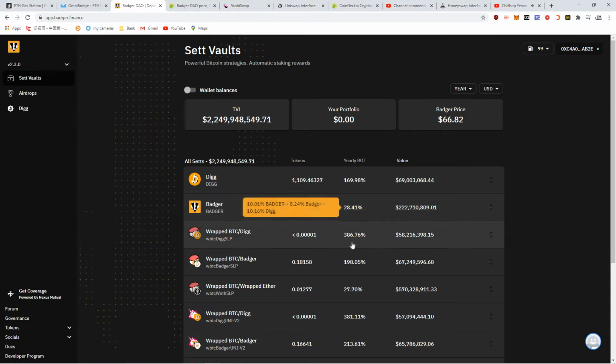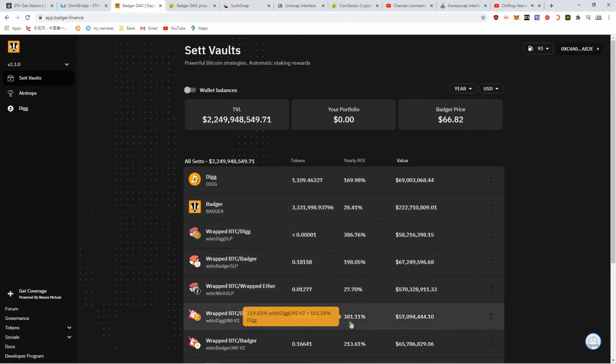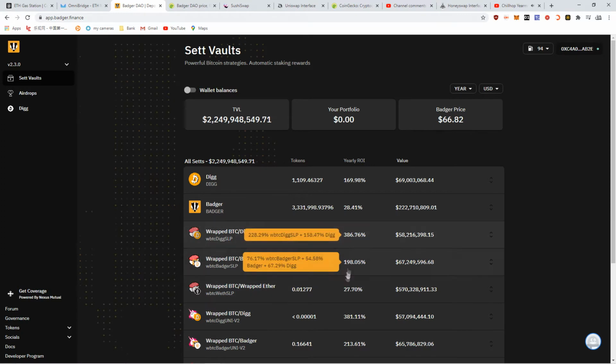Now this staking is not as high as doing the liquidity pools. Maybe I should do one of these liquidity pools. Yeah, let's do the liquidity pool. The APY is just too good. So I'm gonna go to Sushi Swap. The difference between these two is the LP: these guys, BTC Digg, are on the Uniswap liquidity pool, and these guys are the Sushi Swap. Usually, I don't know why the Sushi Swap's a little bit higher.